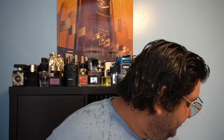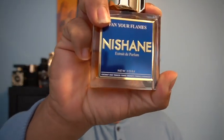At number 5, we have Nishane's Fan Your Flame. This one right here, a boozy, smoky, spicy fragrance that you get right here. You got the coconut, the rum, the tobacco, the tonka, the oakmoss, the cedarwood, and the Chinese cedarwood. Oh my god, this one right here, a smoky coconut boozy fragrance. That was what you get.